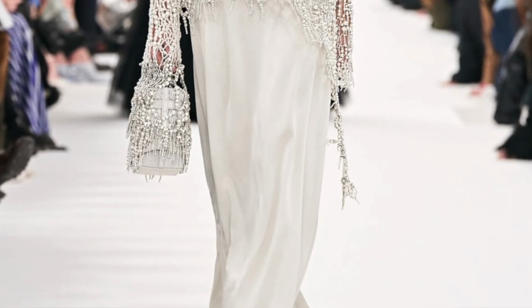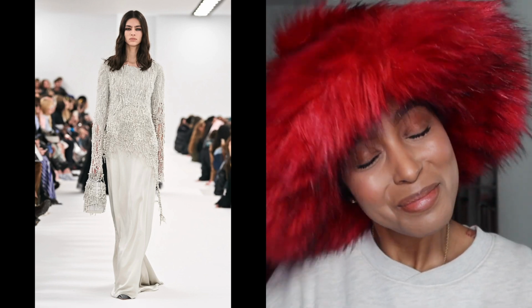Yeah, like this pearled elegance. I don't know what it is, but I would wear that to go get a latte. Yes, I would. This is so delicious and delectable. Yeah, I'm getting a latte in this very specific look. It's all the details for me.